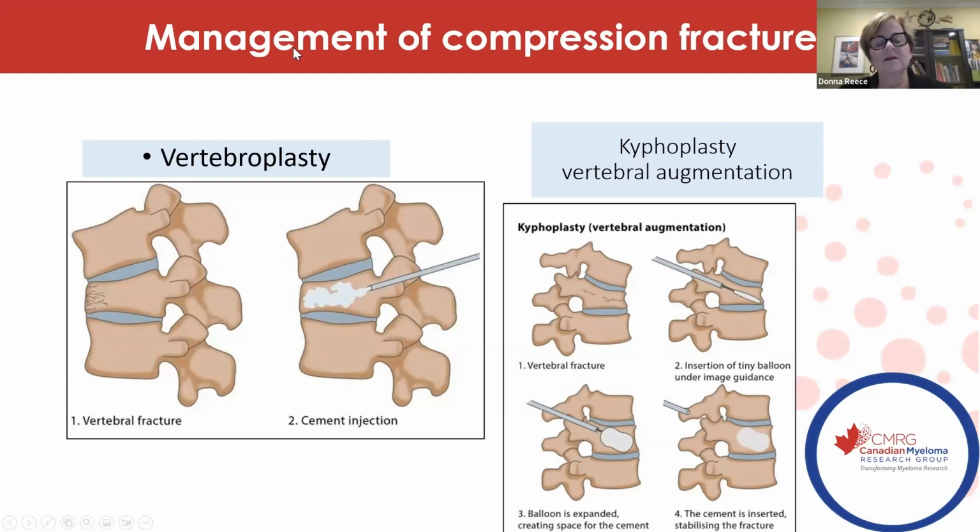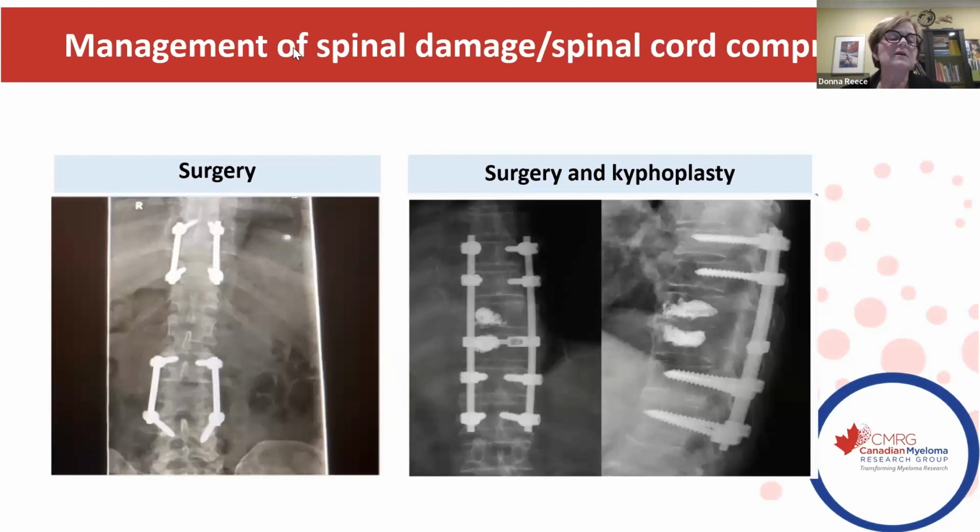And my last slide just says that sometimes if there is too much damage to the spine, or if the myeloma has grown outside the vertebrae and is pressing on the spinal cord, more major surgery is done, and actually hardware is put in to reconstruct the spine again. And nowadays it's so sophisticated. The final picture has where someone has both hardware put in and vertebroplasty or kyphoplasty to rebuild the spine. And these are really remarkable procedures. Next slide, please.